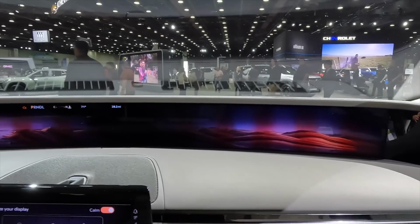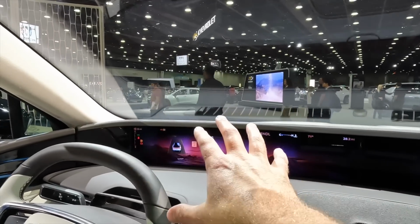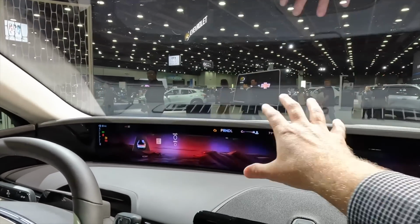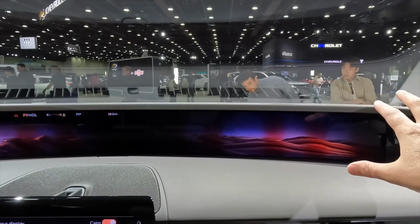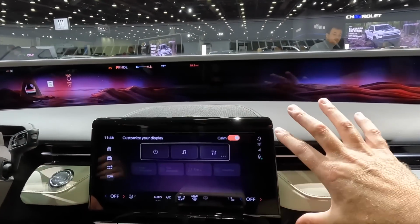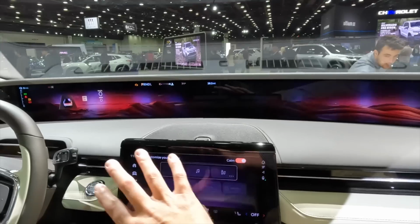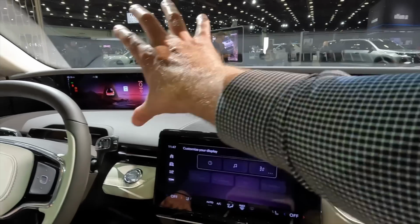That's really interesting. And so this is a huge, huge screen, digital instrument cluster, of course, then, center console information, and then another hunk of information right here. But then it's also highly customizable, which you can do from down here. Absolutely. Does this screen also display information? Yes. Or does this just command the rest of this?